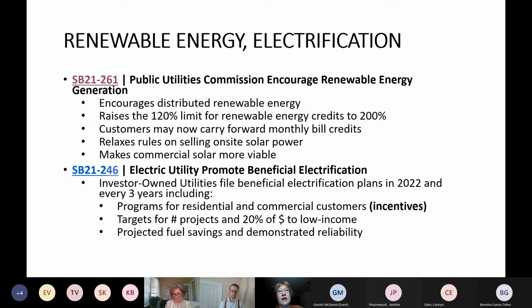On the renewable energy side, if you've ever tried to install solar, that should become easier. For example, you will qualify for renewable energy credits up to 200% of projected use, rather than the famous and much maligned 120% limit. You can now carry forward monthly bill credits, and you won't be regulated as a utility if you try selling your on-site solar power. So overall, it does make commercial solar more viable, and the goal is to encourage distributed renewable energy. There are a lot of great solar gardens and utility scale installations, but distributed generation is also very important. And there are a lot of great big groups out there in this commercial community that we need to be able to take advantage of.